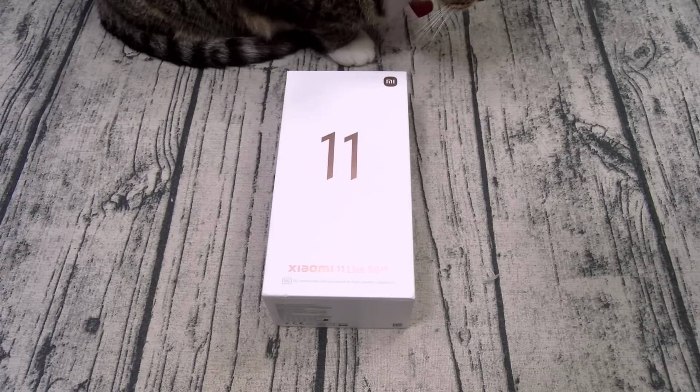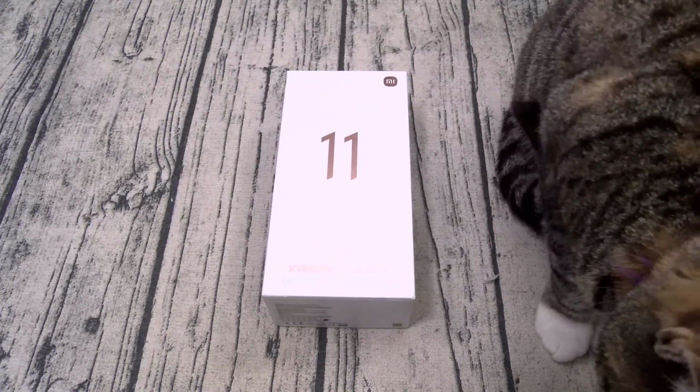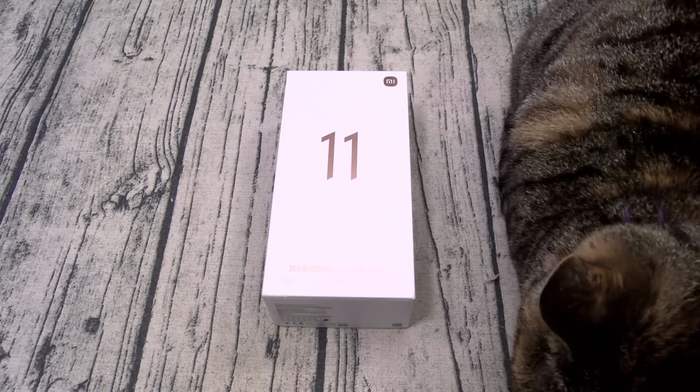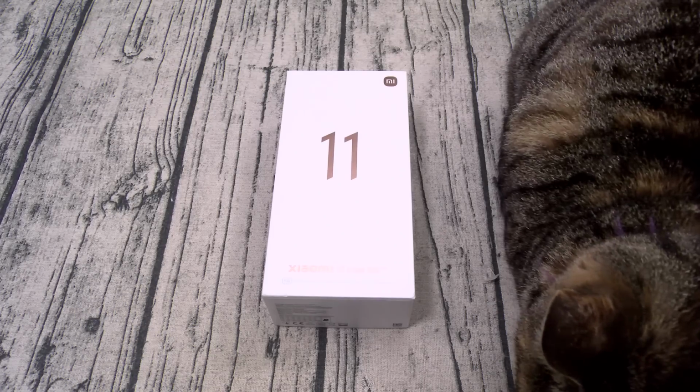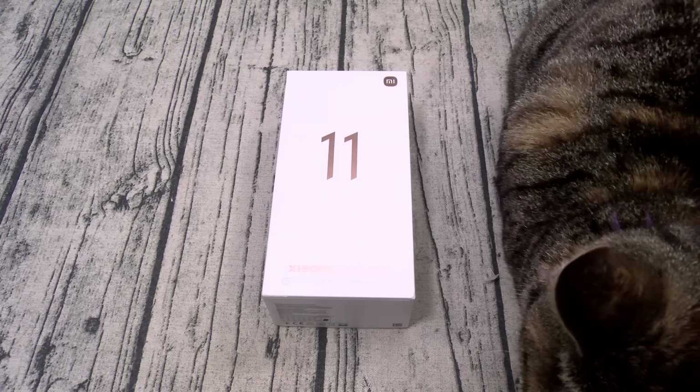Now, this comes in 4 different colors. You got black, green, yellow, and white. For the display, you got a 6.55-inch AMOLED panel with a resolution of 1080 by 2400. Now, that's 402 for the PPI Patrol. You got Gorilla Glass 6 on the front, aluminum frame, glass on the back. The phone is IP53 dust and water resistant. You got HDR10 Plus and a 90 hertz refresh rate. All of that for under $400.